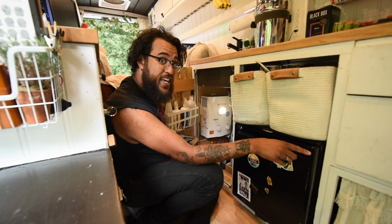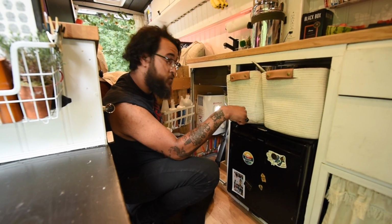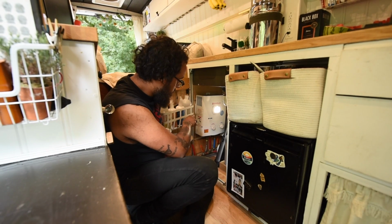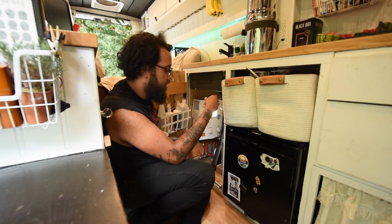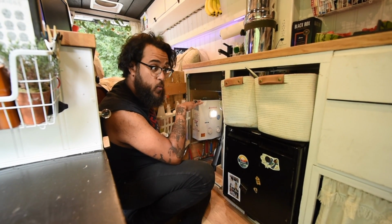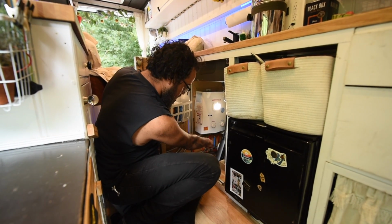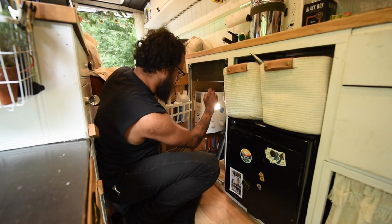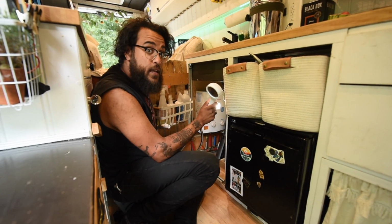From my 20-pound tank, it splits to go up to my stove, and then it comes across behind the fridge up to this Camp Lux on-demand propane water heater. With this being propane, there's no worry about the battery at all. We can have as much hot water as we want until we run out of the tank. From here, the hot water comes out, goes up to the sink, and it also goes to a handheld shower.